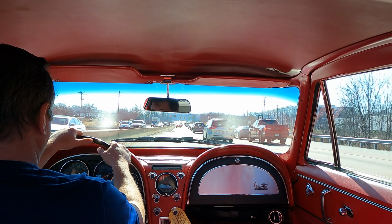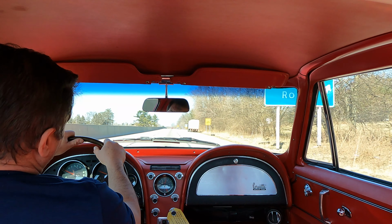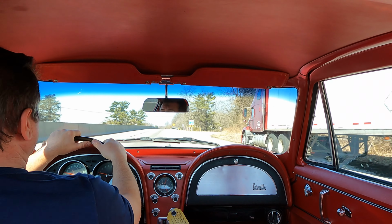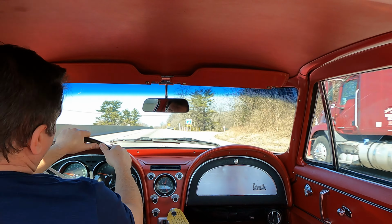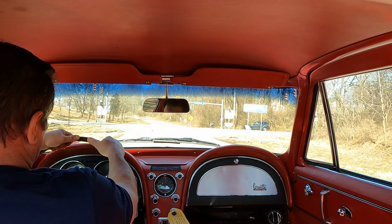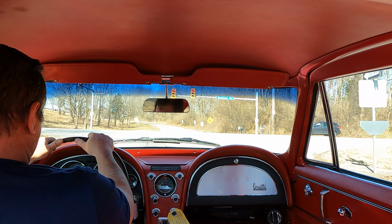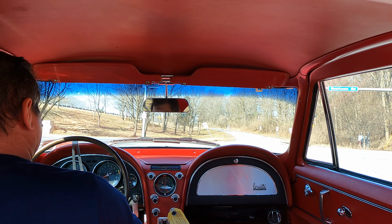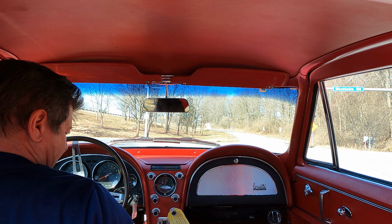There was no hesitation. Sometimes they just need to be taken out and redlined. That's why I do it. A car like this should be able to do what it was supposed to do. But this thing idles real nice now, so there's no issues here. Just a sweetheart of an old gal, is what we say, not old lady.